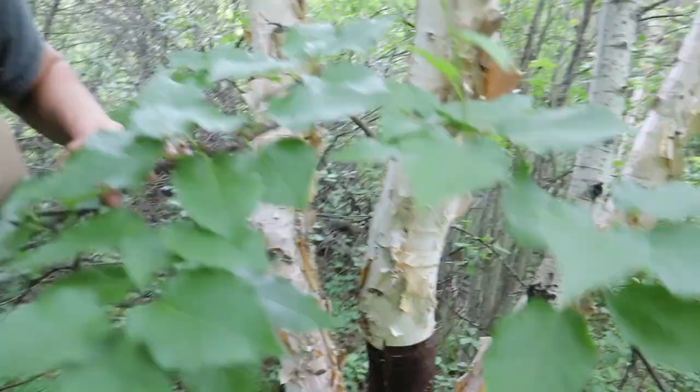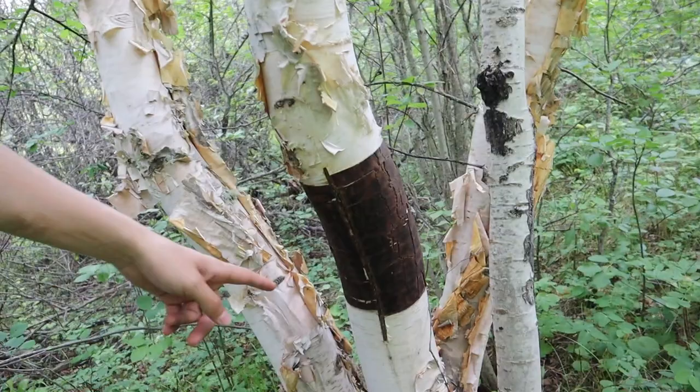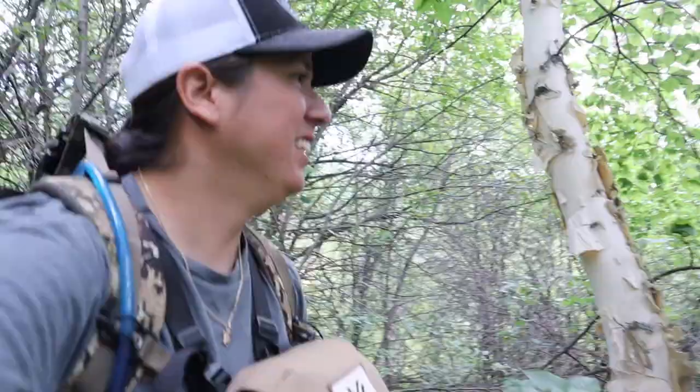Boom! Found some! But it's stuff I already found. Look, I've already harvested this tree. I took a piece out of this tree already. And you can tell that the bark does come back, it grows back. So I'm gonna try and see if I can get another sheet or two out of here.